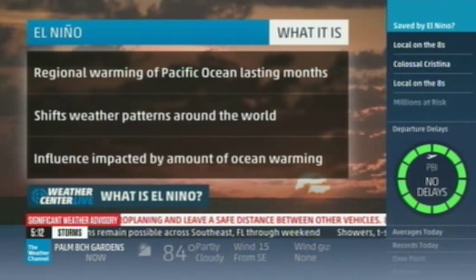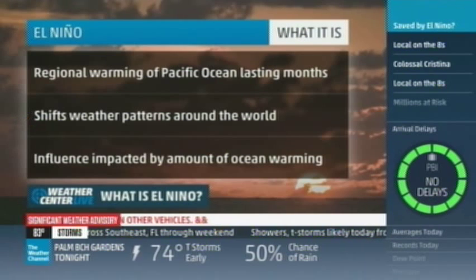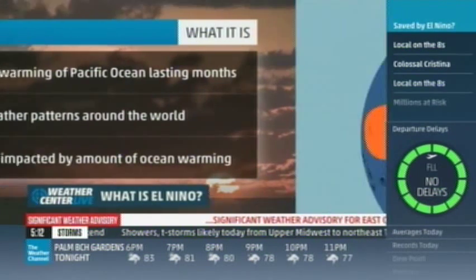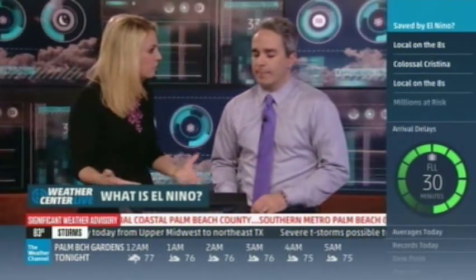And what that can do is actually shift the weather patterns around the world, and that kind of shifting of the weather patterns can be more or less depending on how much warming of the water we actually get. So I think a lot of people tuned in probably to that shifts the patterns around the world and wondering exactly how this warmer ocean water can do that.